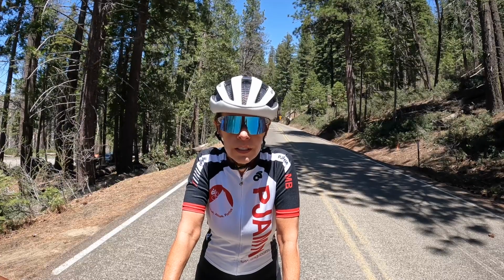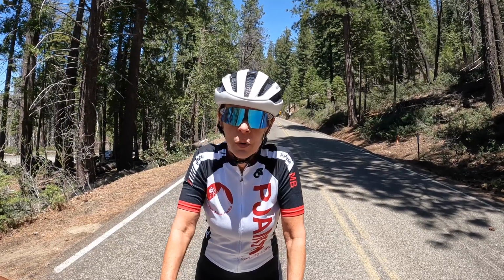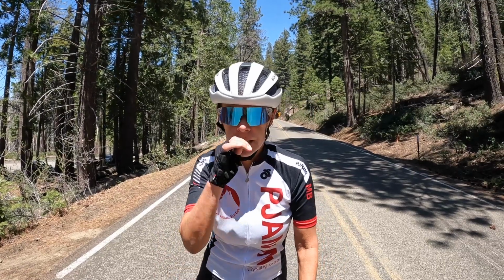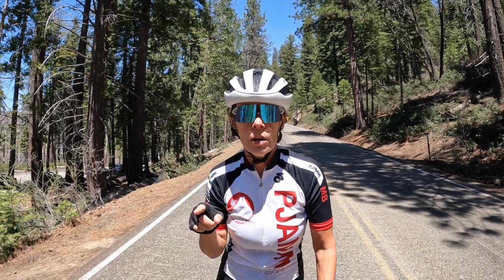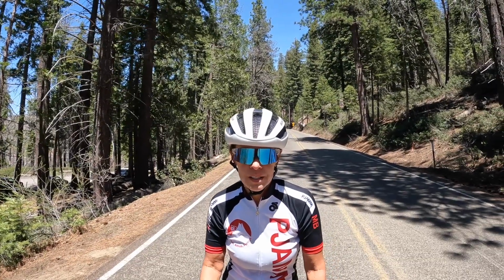The road quality is amazing. The only thing is it's hard to predict when Glacier Point Road's gonna open. The National Park website has information and it's updated every Friday, but they open it to cyclists every year right before they open it to motorists. So tomorrow it's open to cars. So we had the whole road to ourselves.